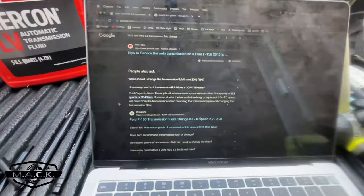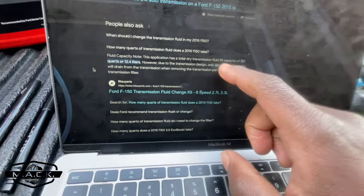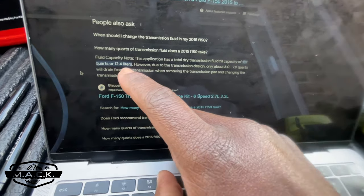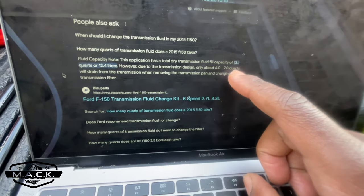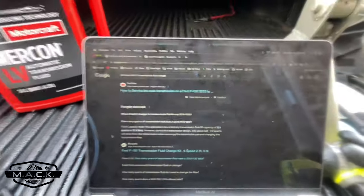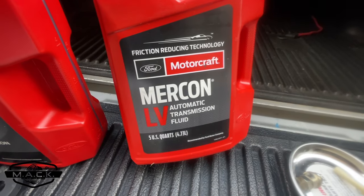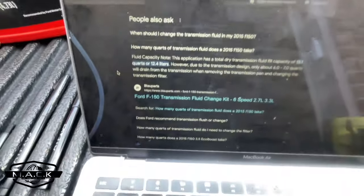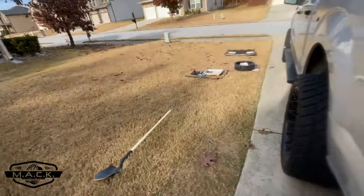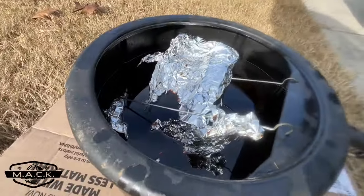So, of course, I went to Google. How many quarts of transmission fluid does a 2015 F-150 take? Fill capacity of 13 quarts or 12 liters. However, due to the transmission design, only about 6 or 7 quarts will drain from the transmission, which makes a lot of sense. So this is 5 quarts. And it says only about 6 or 7 quarts will drain from the transmission. Which leads me all the way back over here to that. Okay, it makes a lot of sense.